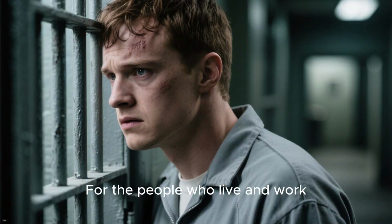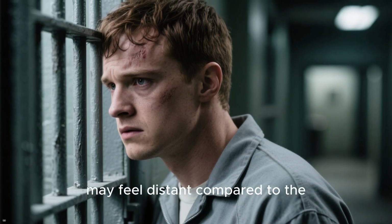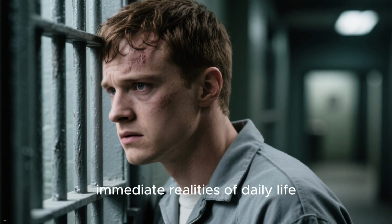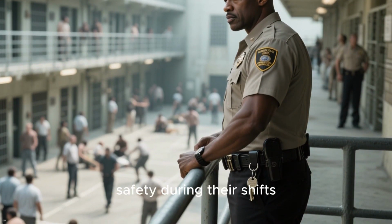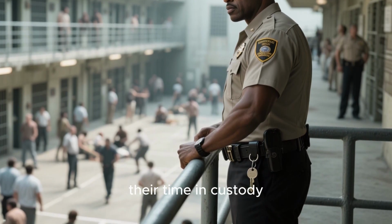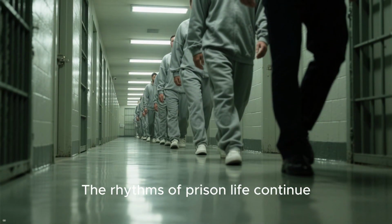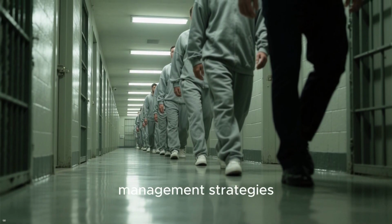For the people who live and work inside the prison, the broader policy debates may feel distant compared to the immediate realities of daily life. Officers focus on maintaining order and safety during their shifts, while prisoners navigate the routines and restrictions that define their time in custody. The rhythms of prison life continue day after day, shaped by both long-standing traditions and evolving management strategies.